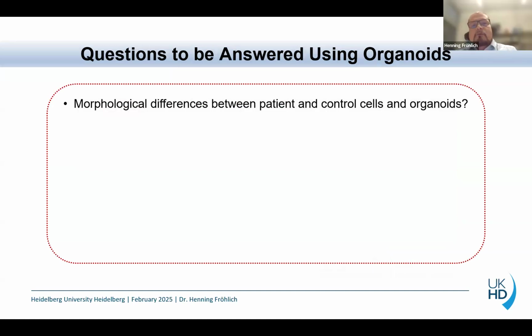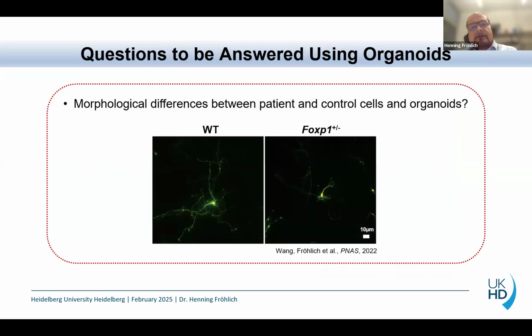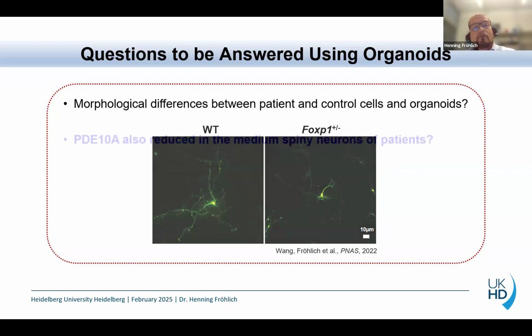So the questions that we want to answer by using these organoids are, at first, are there morphological differences visible between the patient cells and the patient organoids compared to the control cells and organoids? For example, in our mouse model, when we investigated the striatal neurons, we observed morphological differences. And of course, that also impacts function. So on the left here, you see a striatal neuron from a wild-type mouse with these long dendritic arbors. And when you compare it to this mouse with FOXP1 deficiency, you can see that the structure looks different. So this is one aspect of our work.